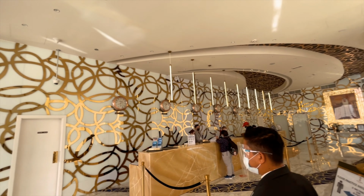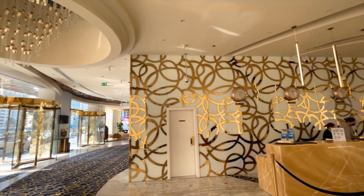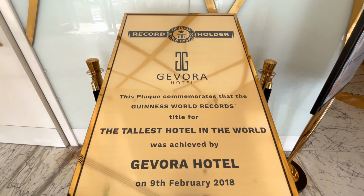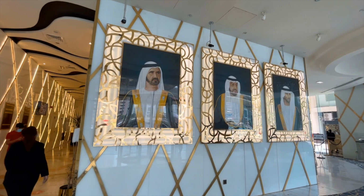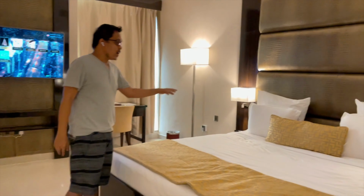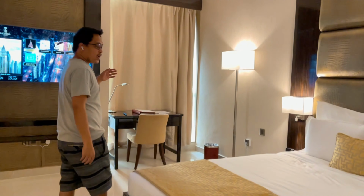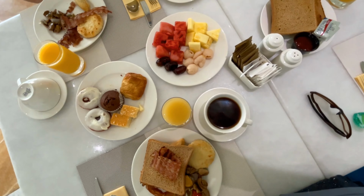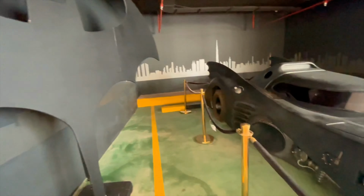We have another chance to explore one of the best hotels in the world, the Gevora Hotel, a Guinness World Record holder, the tallest hotel building in the world with 356.3 meter heights from the ground to the tip of the building. It has 528 rooms spread over 75 floors and numbers of facilities including restaurants and pool on top of its parking garage building.